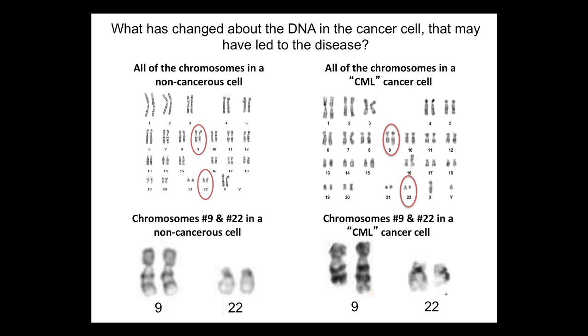To take a look at this a little bit more specifically for CML, we're now going to have an activity where you can look at the DNA or the chromosomes of normal cells and cells from CML and see if you can tell the difference between the two. You can take a look at these things and discuss it with your class now.